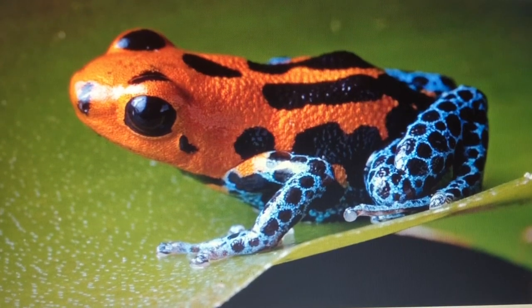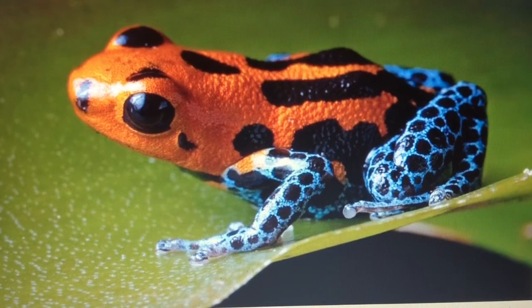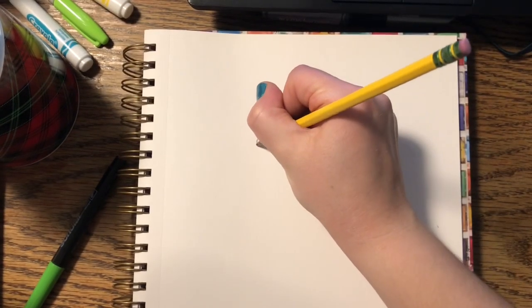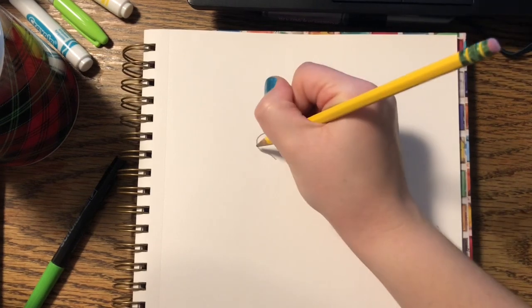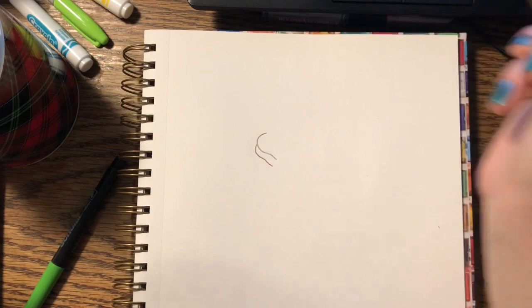To start drawing your own poison dart frog, you'll need a piece of paper, a pencil, and later some coloring materials. Try to find the brightest colors you can. The first step is drawing a curved line that you draw 2 times. That will become the mouth.